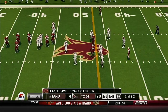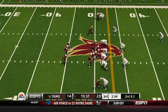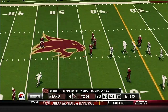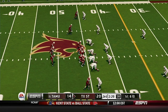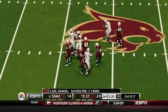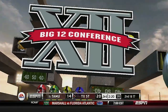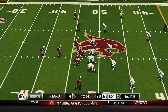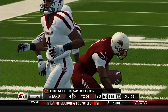And they make the stop at about the 49. Space. He takes it right side for a good gain. Black five, black five. Green. They find themselves in a hole here after that sack at second and long. Fourth down. Mike 36. Red two. Go. And a quick throw. He's taken down right around the 38-yard line.